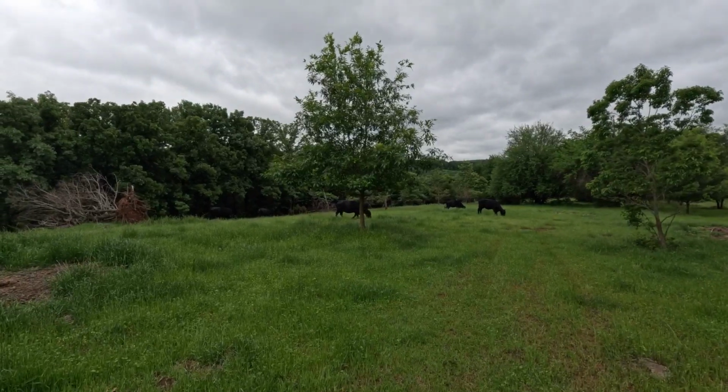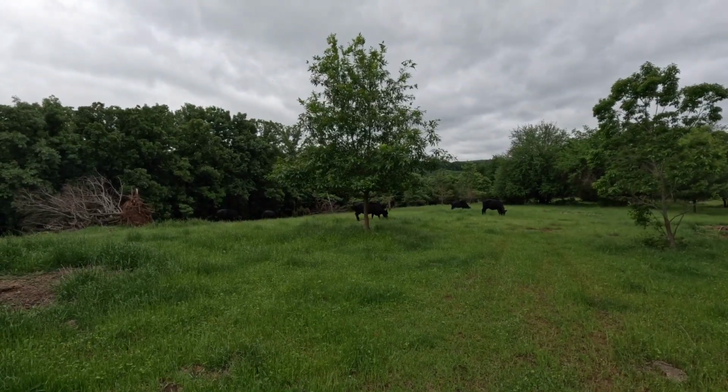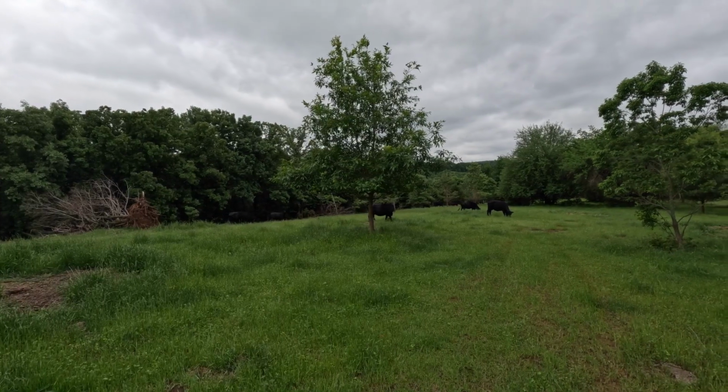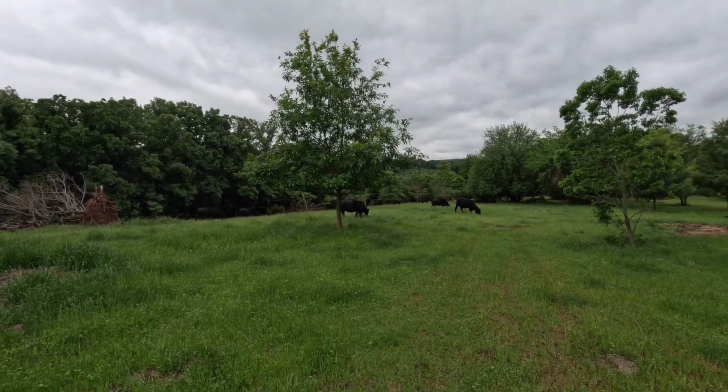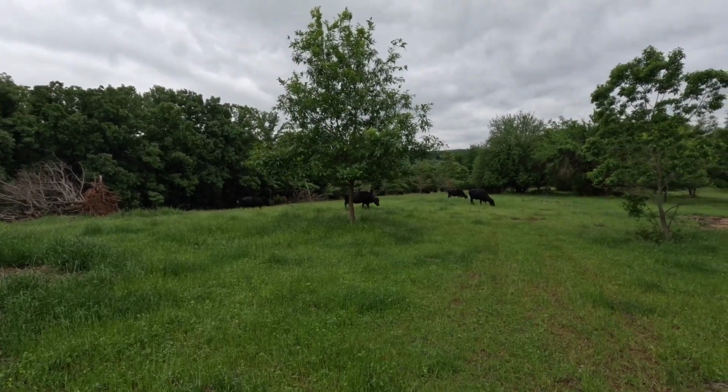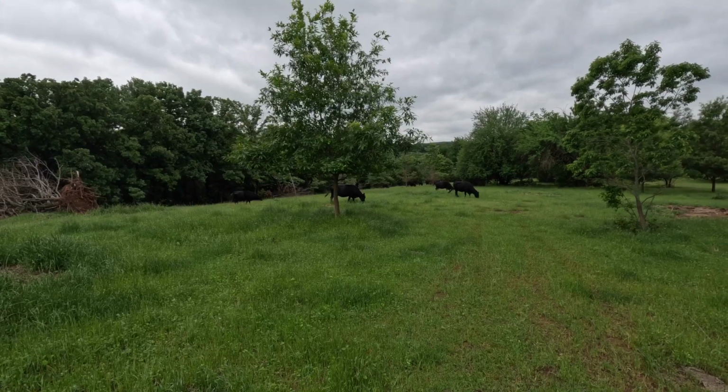Alright, I got them in here, and that's some deep grass. So, no short grass for their teeth right now. They're in the deep grass. They'll be able to stay here for 3 or 4 days.